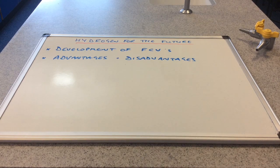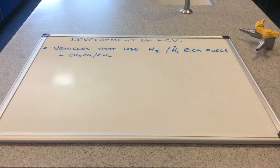Now we've looked at the hydrogen fuel cell, I'm going to look at the future of hydrogen, and we'll discuss the development of fuel cell vehicles, FCVs for short, and then we'll look at the advantages and disadvantages of using hydrogen or hydrogen-rich fuels as fuels for the future. So we'll start with the development of FCVs, fuel cell vehicles.